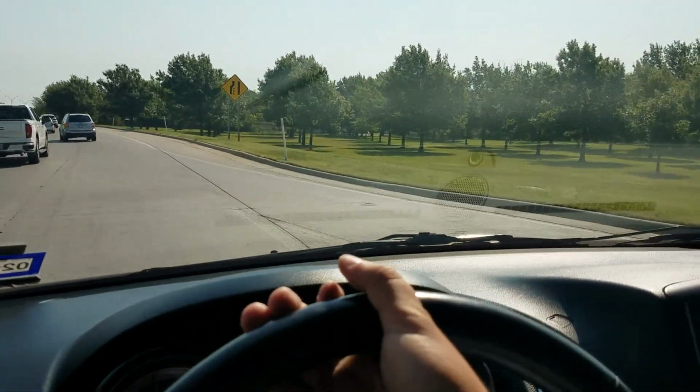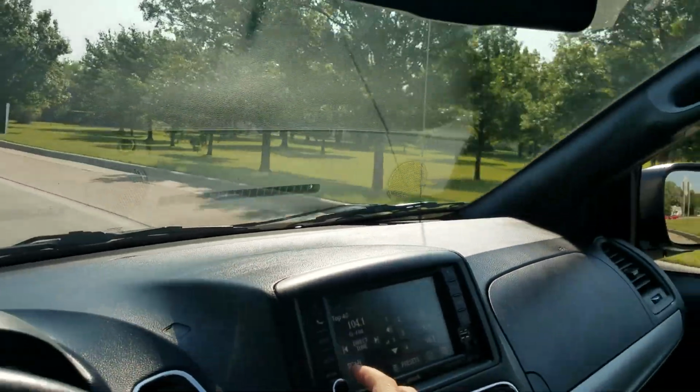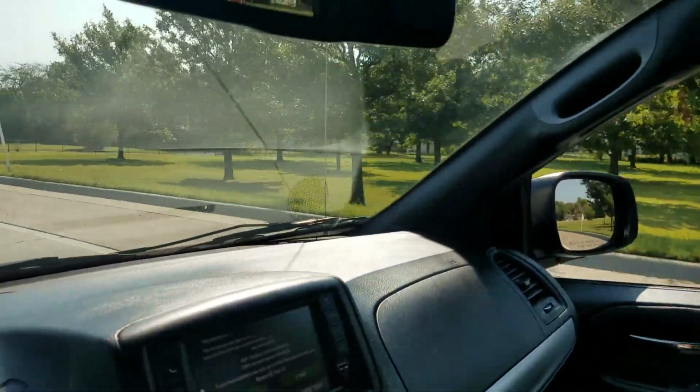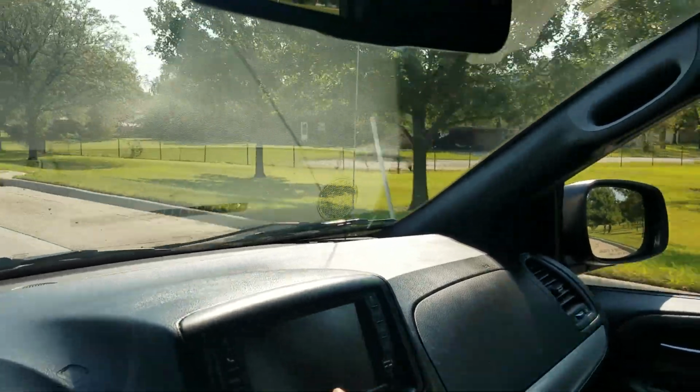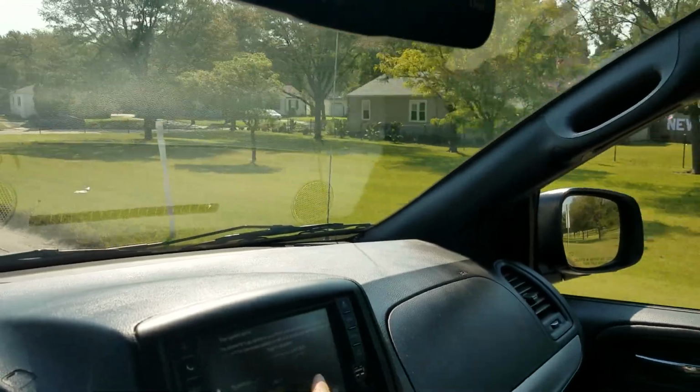And we do have financing available. We can take an application over the phone. If you're old school, if you're not real good with computers, that's okay. Give us a call. We'll take an application over the phone and get you taken care of. Or we can send one to you.